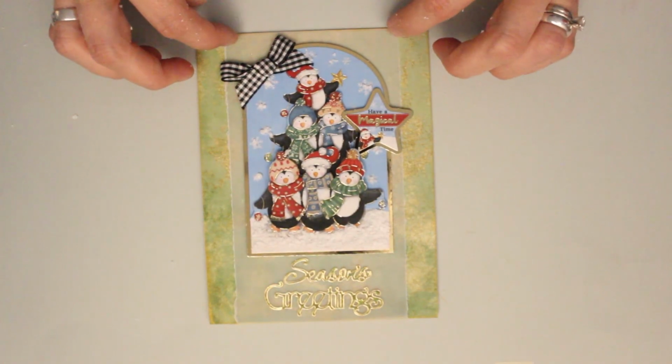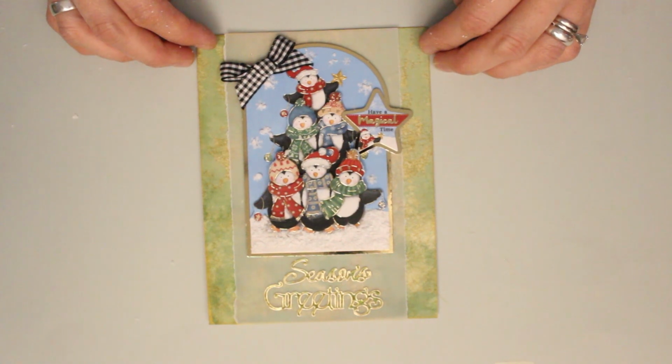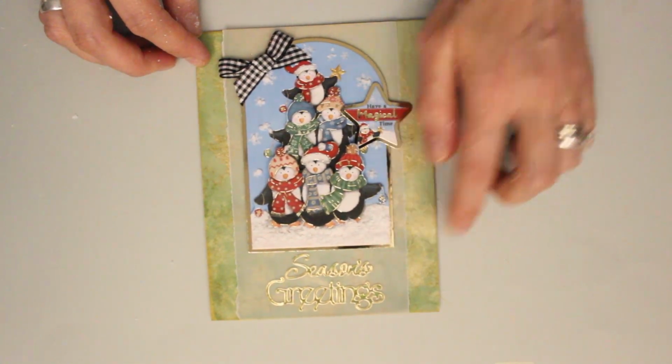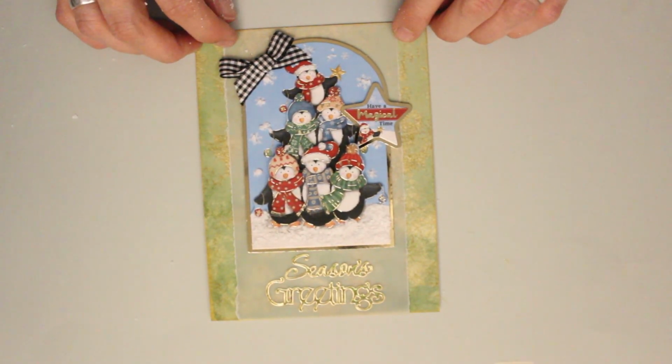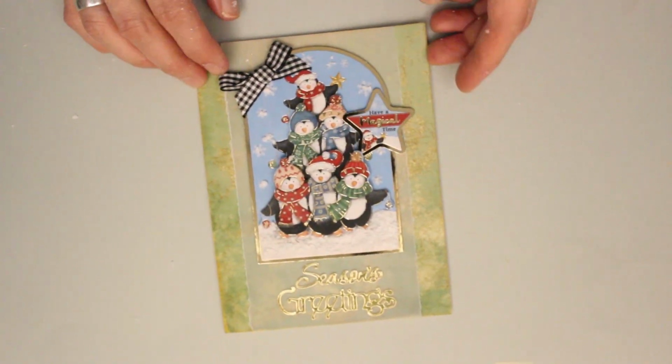I've added a bit of vellum on here with some torn edges, again for a little bit of dimension. And then I've also got the Season's Greetings Dazzle down here at the bottom, a gingham ribbon up here at the top corner just to balance out this star-shaped topper piece. I think this is super cute.